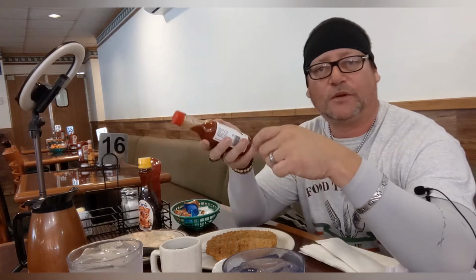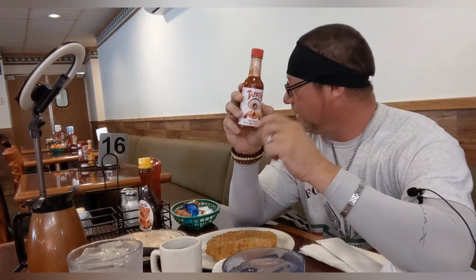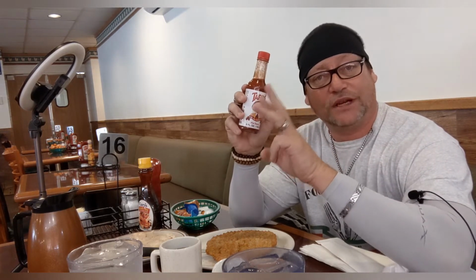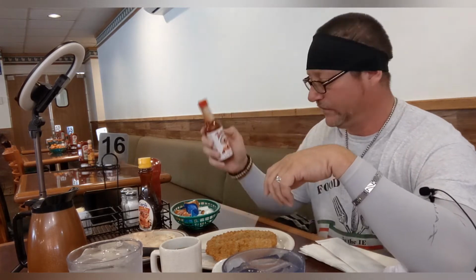They also have a couple different types of hot sauce. They have Tapatio. They also have Cholula and Tabasco. So three different kinds of hot sauces for your meal. So that's really, really good. I opted not to go with the potatoes. I showed you guys a picture of the home potatoes in the kitchen, but I just can't eat all those carbs. The pancakes are enough for me.